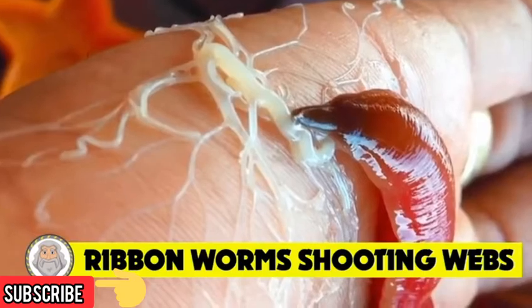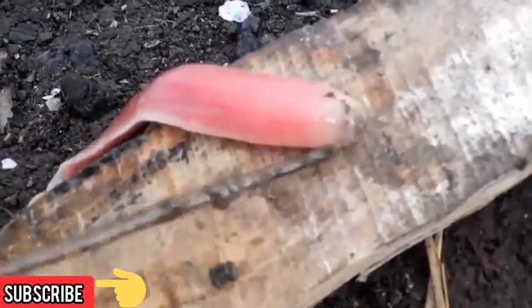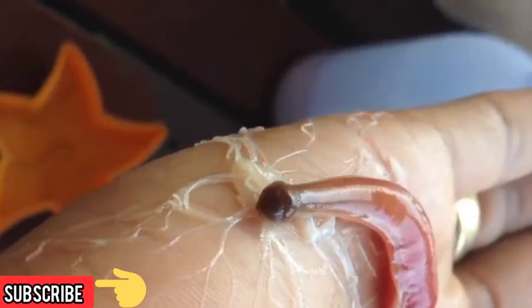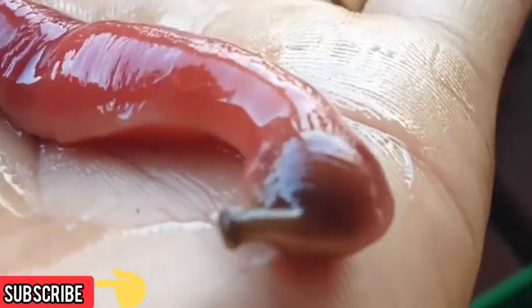Ribbon worms shooting webs. A bloodthirsty worm that shoots webs like Spider-Man to snare prey may sound like the stuff of nightmares, but the spectacle has been caught on camera. While the undulating red worm was resting on someone's hand, it shot out its proboscis, an elongated appendage like a nose that's usually stowed inside the body, suddenly ejecting what looks like thick white mucus. Strands branch out immediately like Spider-Man's webs and snake outwards across the person's hand.